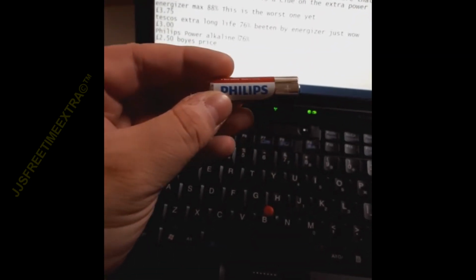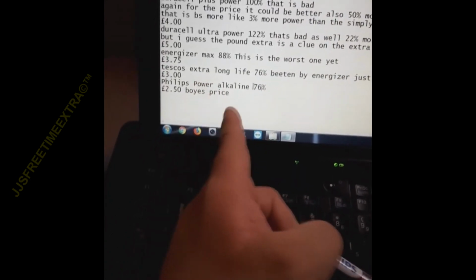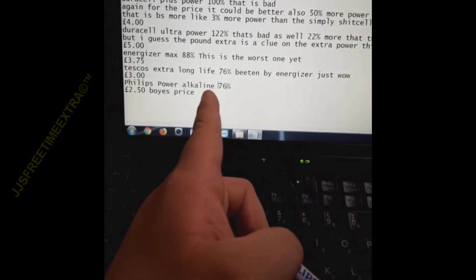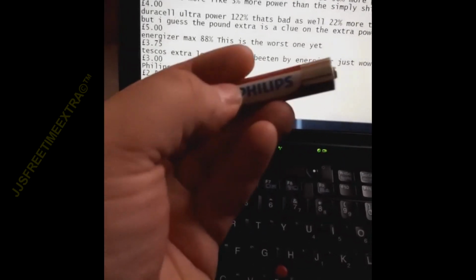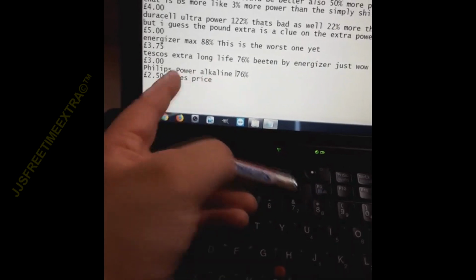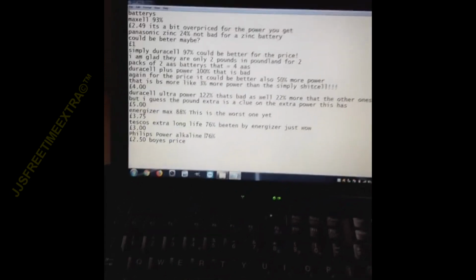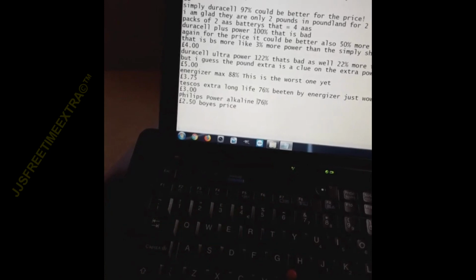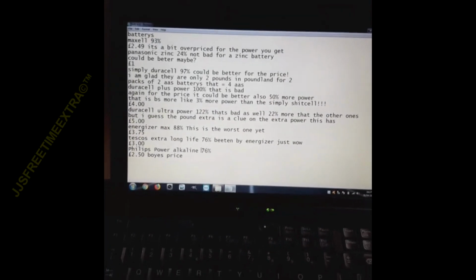Well, the Philips test is over and it scored 76. So the Tesco and the Philips power, laughingly, is the same. So I'm guessing this has a different coat on it compared to the Tesco brand, or the Tesco brand possibly takes the Philips brand and just coats it over. We just don't know. But same power, which is pretty good. So if you want to save money from Tesco's, like 50 pence, get the Boys brand if it's still on offer. So yeah, let's do a final conclusion over these batteries and tell you which one I think is good.